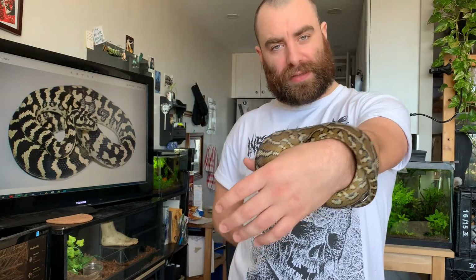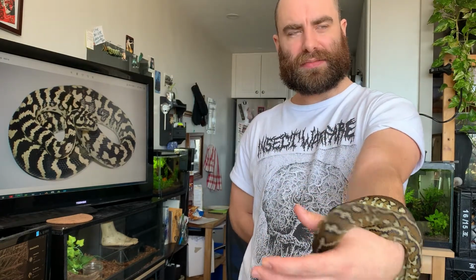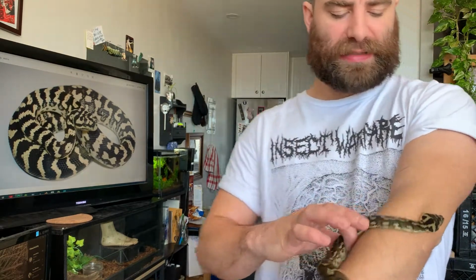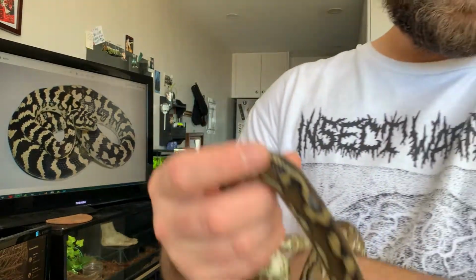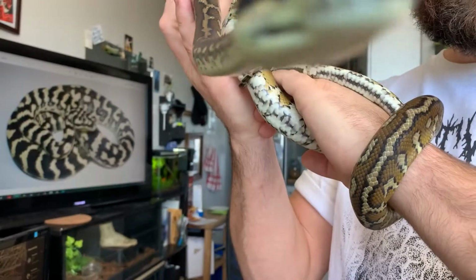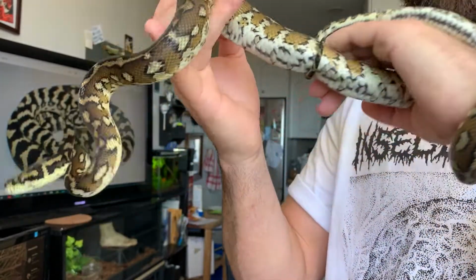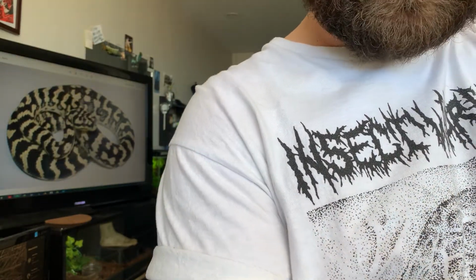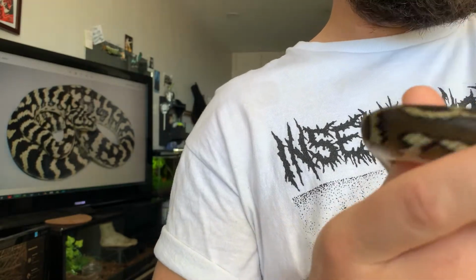Other carpet python subspecies get much bigger. Some of them get to 9 feet. They're a python, not a boa, which means that they lay eggs. They don't give live birth. And they have a dark purple tongue, which is cool and different. A lot of snakes just have the classic pink tongue. She's got these kind of steel gray eyes that are almost purple in the light, which is really cool.